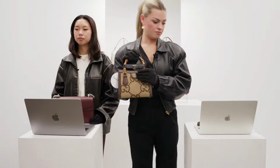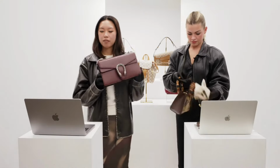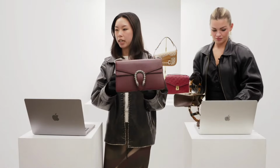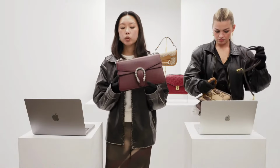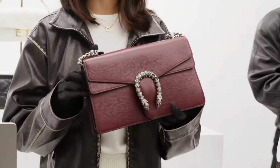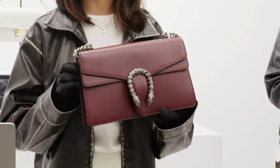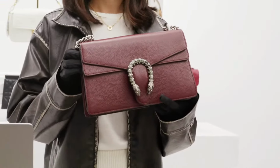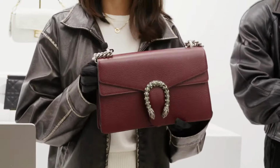Next up, we have another calfskin bag. This is the Crystal Small Dionysus shoulder bag in vintage Bordeaux. Absolutely love burgundy right now. Like Tori said, a year ago, I don't know if I would have said that I'm this big of a fan of burgundy, but particularly right now, I am such a big fan. I think it goes with every neutral, brown, black, and cream.